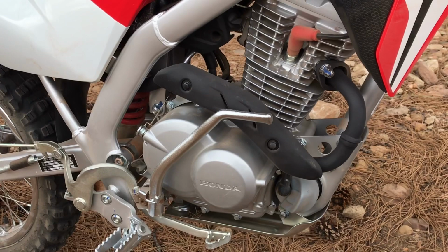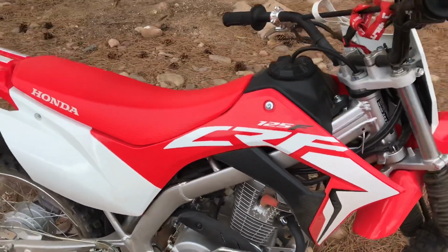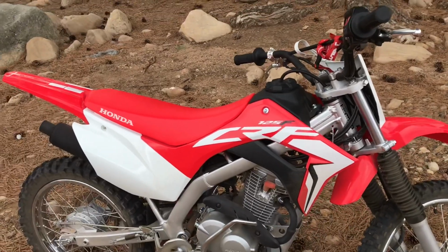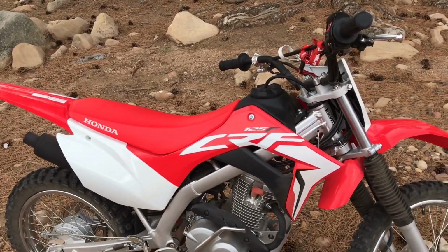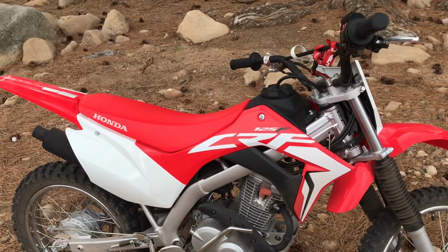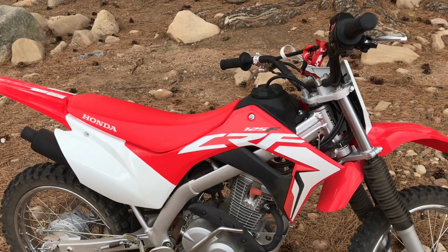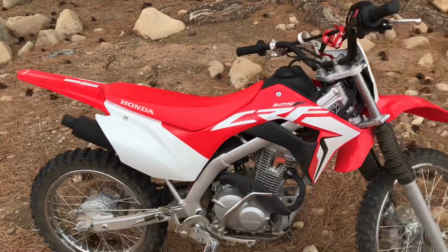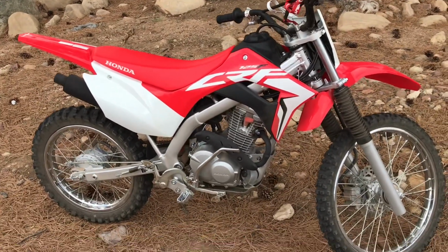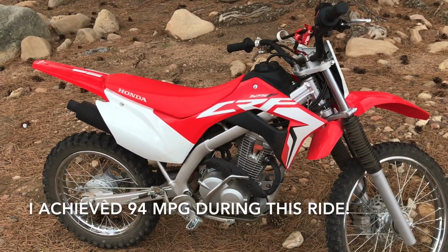And if I could have several wishes, the first wish would be if I could change or improve anything, I wish that fuel tank were larger. This is a very fuel efficient bike, but that's a 1-gallon tank. Our CRF70 has a 1.5 gallon tank, and I'm actually out here testing what kind of range I have on this machine. But I wish it were a 1.5 gallon tank. That would be my first wish.